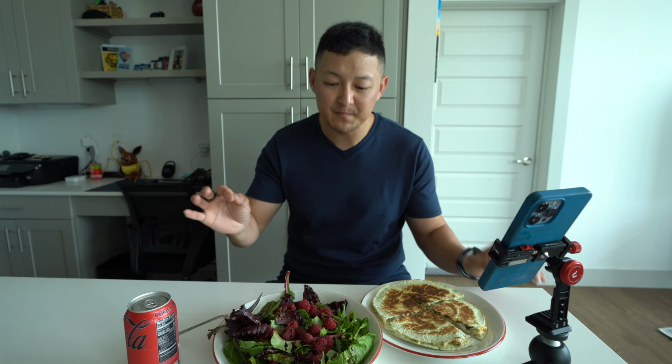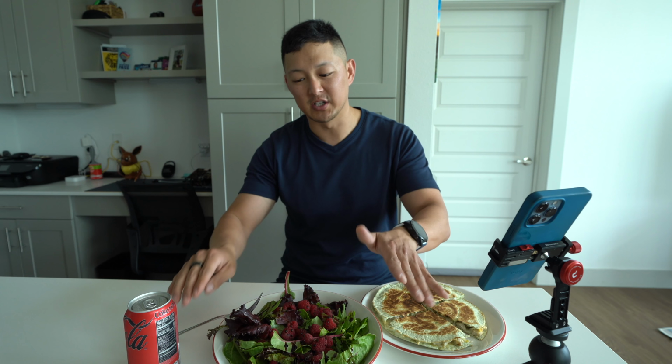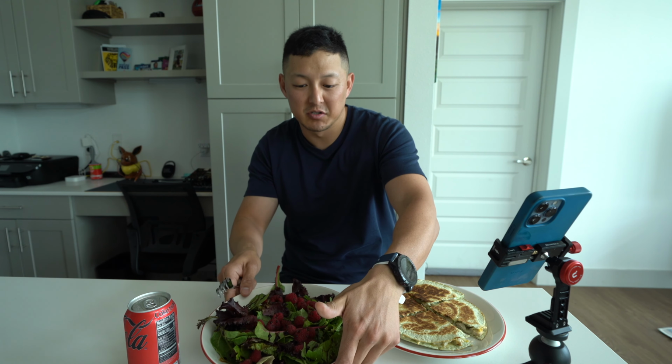You get spring mix, throw on some fresh raspberries, blueberries, whatever you want, and then throw on some of Nana Pia's balsamic glaze. And that salad is good to go. That's it. Seriously, you saw how it was done.